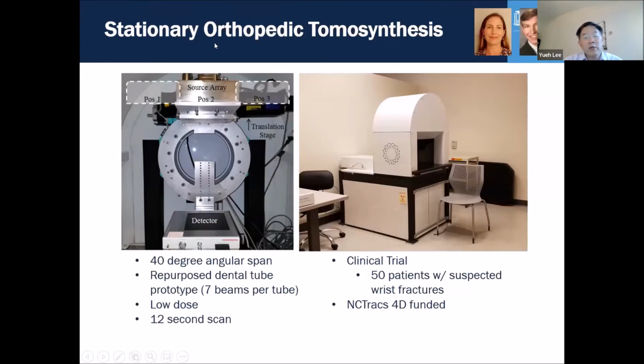This is our stationary, or I guess partially stationary, orthopedic tomosynthesis system, where we use a repurposed X-ray tube in 3 separate positions, therefore acquiring 7 beams in each position, which gives us 21 beams total over a 40-degree angle. And this allows us to get pictures of the wrist for a scaphoid fracture.